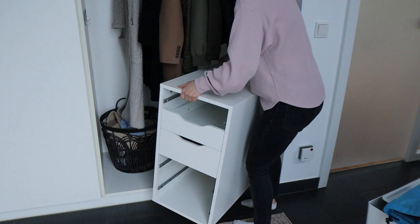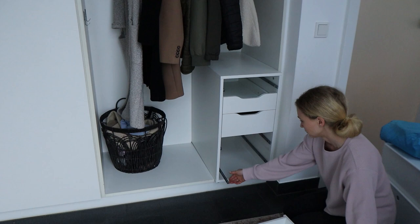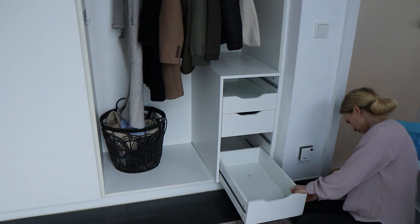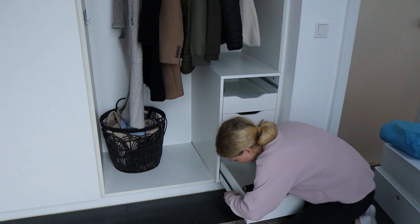Yeah, please let me know down in the comments what you think about this craft organizing solution. We've been living with it for a while and yeah, until now it's working fine. I like the way it looks. I like that it's easy for the girls to grab what they need, and it's also easy for them to put the things back where they belong.